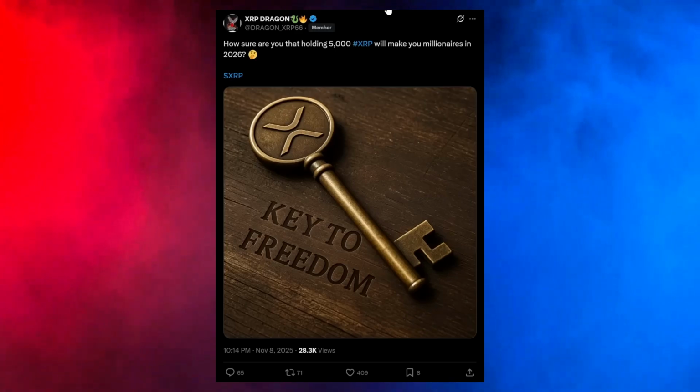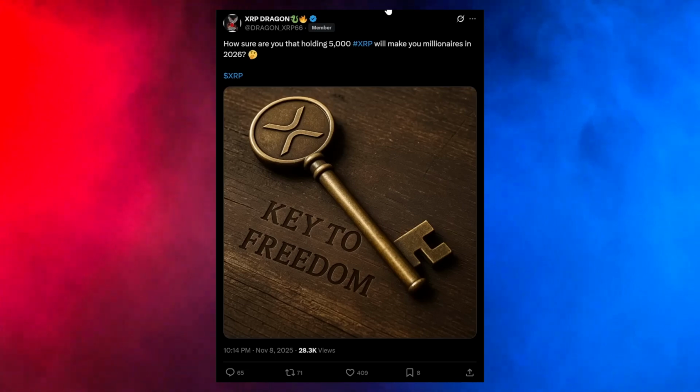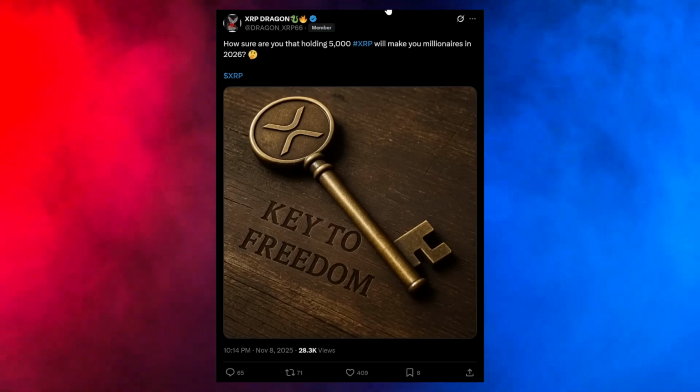All right, future millionaires, let's tackle the million-dollar question. Literally, how confident am I that holding 5,000 XRP will make you a millionaire by 2026? First things first, and I can't stress this enough, forget about specific numbers when it comes to how much XRP you should hold. I always tell you guys the same thing. Buy whatever you can actually afford to lose. That's it. Don't stretch yourself thin chasing some magic number.